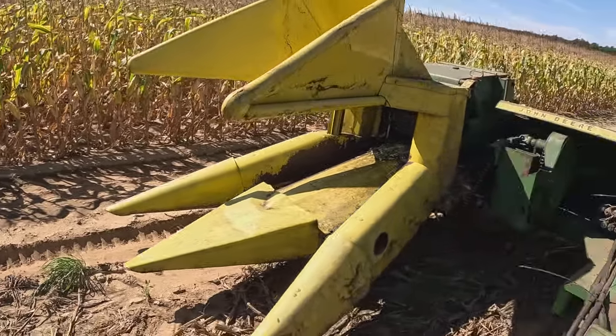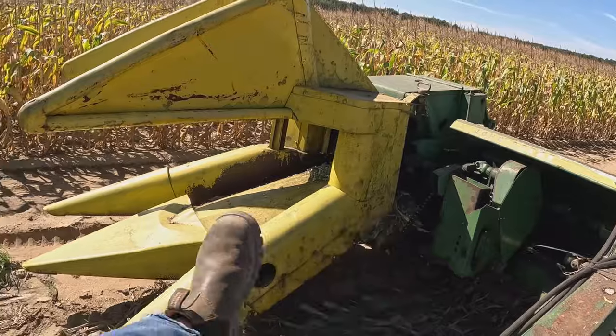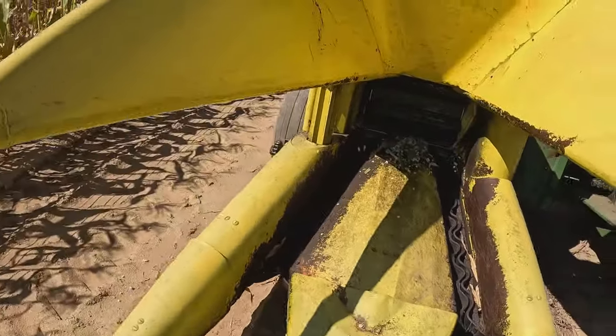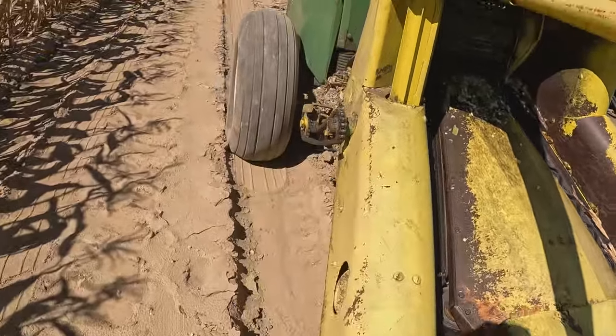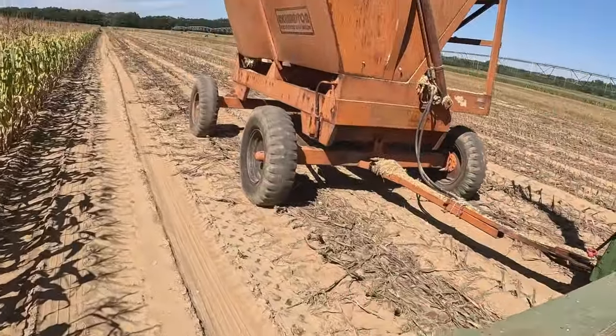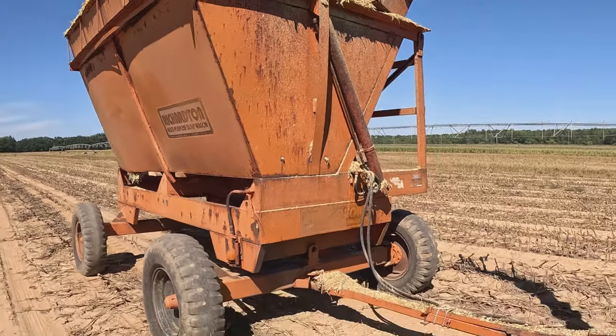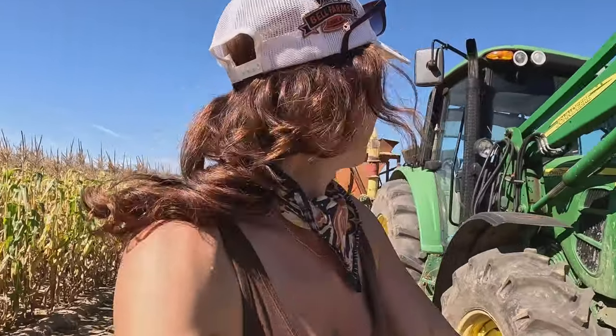Cool. So it looks kind of like a wood chipper. And he's got this full ready to go. He must have taken off in his dump truck to go feed the cows. I don't know if he's making a big pile of this stuff or what he's doing with it, but that's pretty cool.